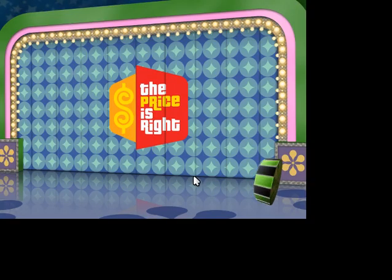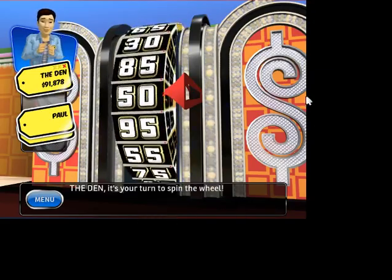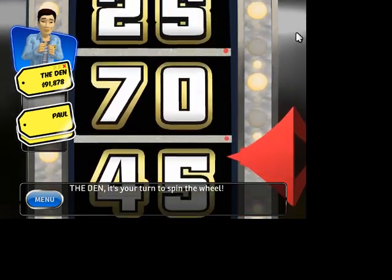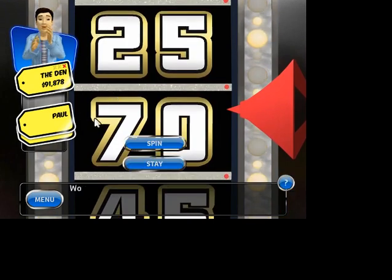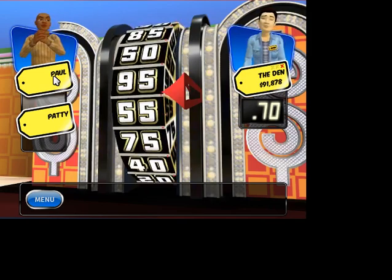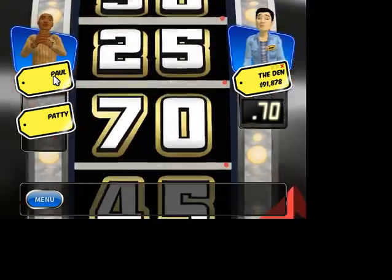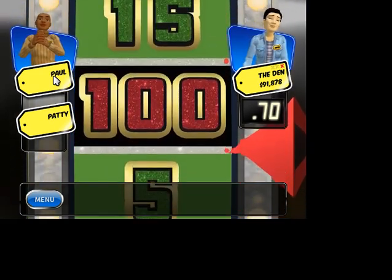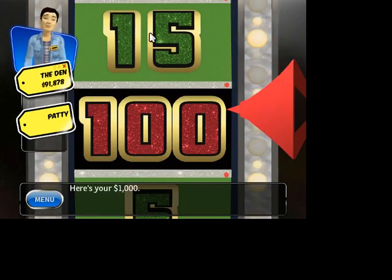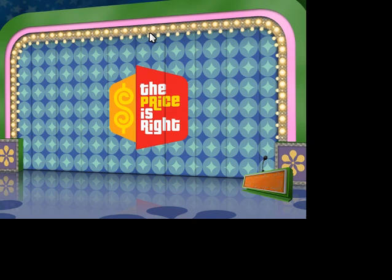It's time for another showdown. It's your turn to spin the wheel. All right, who's this for? Noah? 70. Would you like to stand next to the wheel? Stop right there! Okay, no. Don't you dare get a dollar. Don't you dare! $1. What are the odds? Good question. Why did he get a dollar?